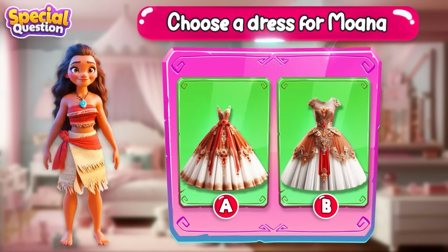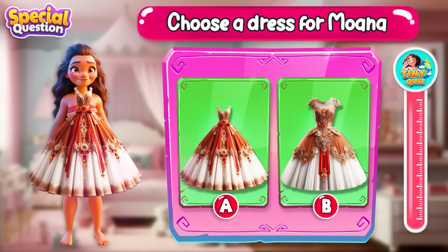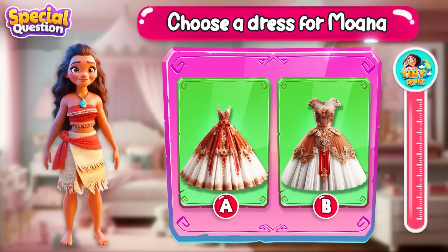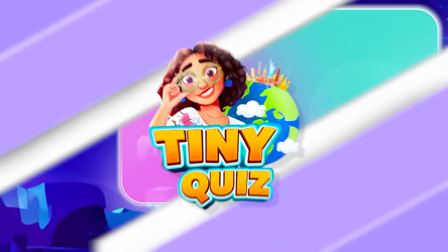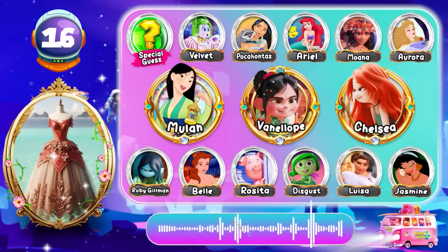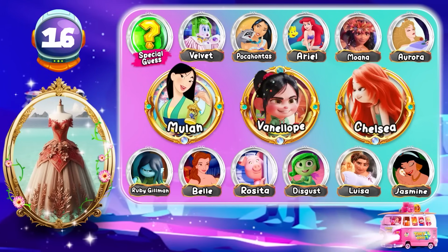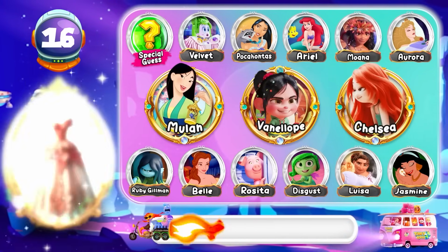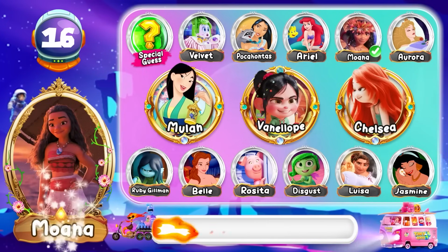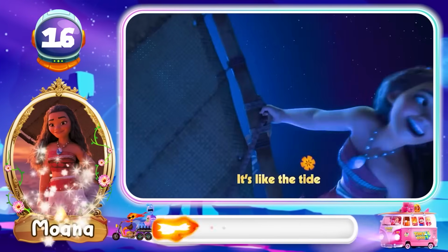Choose a dress for Moana. What's your choice? Let me know in the comments! Round 16! It's inside me. It's like the tide. Do you have an answer yet? Oh my god, that's Moana!